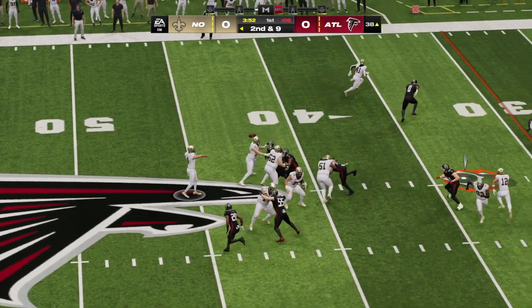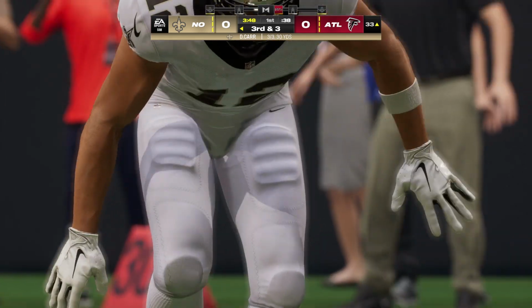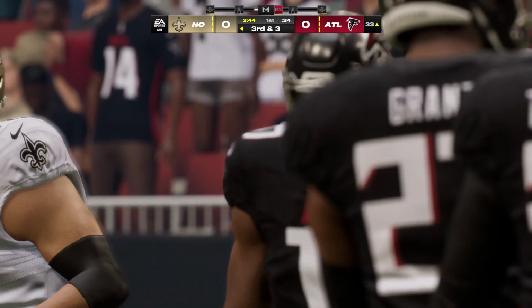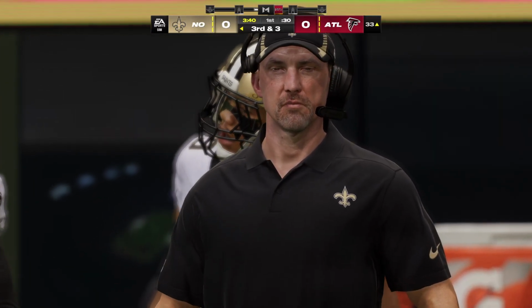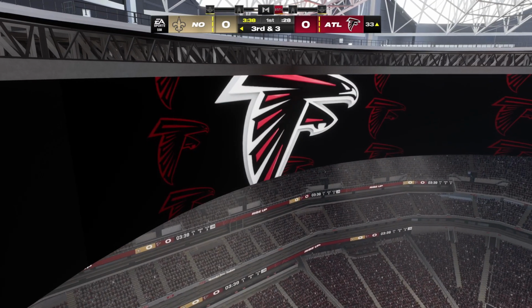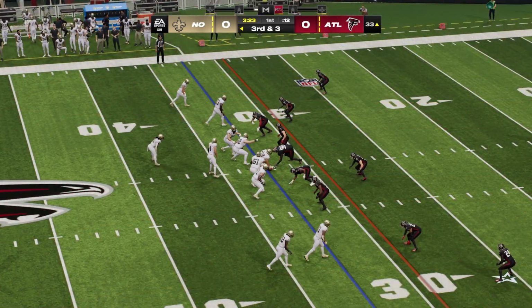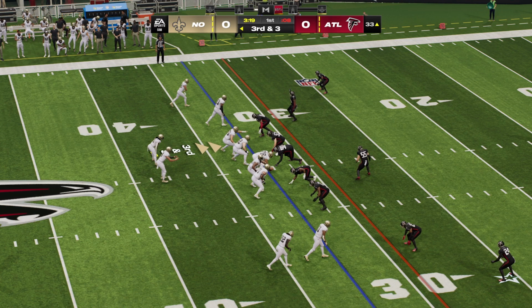Here's Carr. This one taken in by Olave. And that's good for a gain of 6. And this will wind up being a 3rd and 3. And I think this is a route we'll see more of as this game goes on, because with his speed, they want to get him the ball in space on drag routes just like this. They want him to get the ball and run after the catch. Good job there, though, holding him for a short gain.